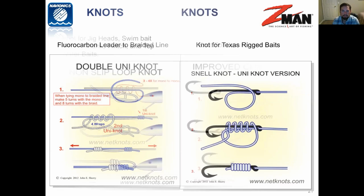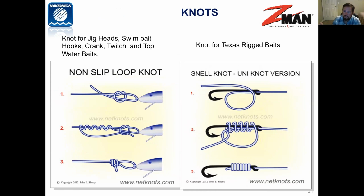That's hard baits. Knots for Texas rig baits, like with the bait I showed earlier, fishing Texas rig style. I usually use a flipping hook, and I'll use a snail knot, the uni knot version of the snail knot, to tie to the shank of the hook. It really helps out with setting the hook and getting them out of tight situations. When that lead bullet weight hits the top of the shaft of the hook where the snail knot's tied as you set the hook, it actually puts the hook in a hook setting position. Just a great setup there.